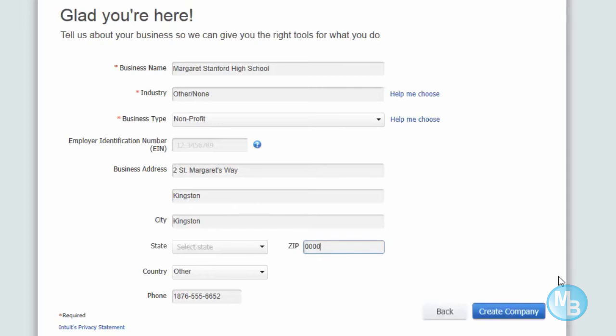However, accounting is global, so the same principles that apply to the US will apply here. Because of how global accounting is, the same principles that apply anywhere in the world will apply here. It's the same double entry system. It's the same way you record most things, because bookkeeping is global. So we're going to select create company.